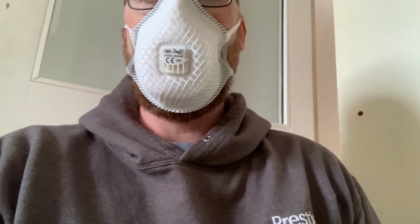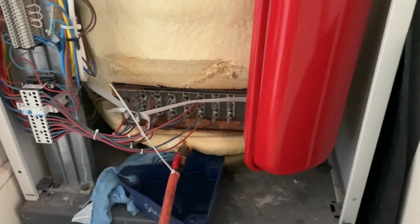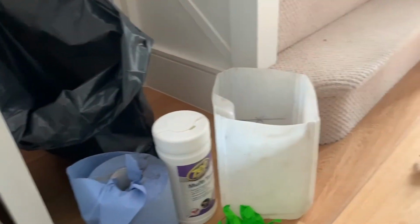So I'm wearing all my PPE. I'm not wearing a paper suit because the property is vacant, and I'm going to give it a clean afterwards. After I'm finished, I'm going to be cleaning everything, antibacterial wipes. Got to descale these heating elements, and I've got to change these expansion vessels, as well as some other bits and bobs on this unit.